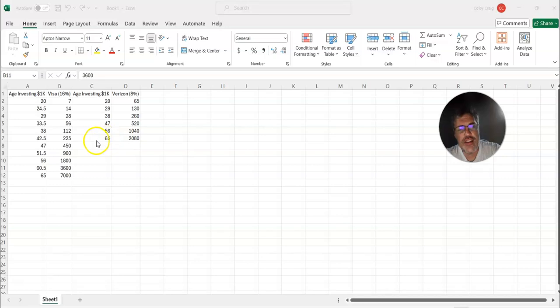Whereas with something like Verizon, when you stop reinvesting the dividends and you're pulling them out to live off of, you're only getting a 2% annual rate of return on the growth, meaning that it'll take another 36 years for those dividends to double if you're not reinvesting them.